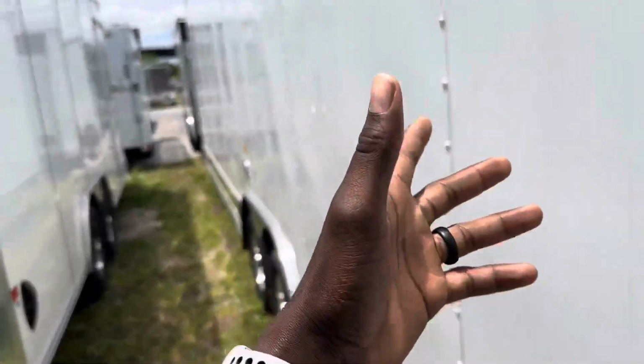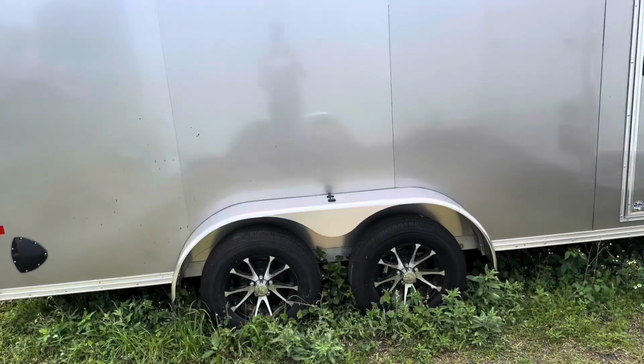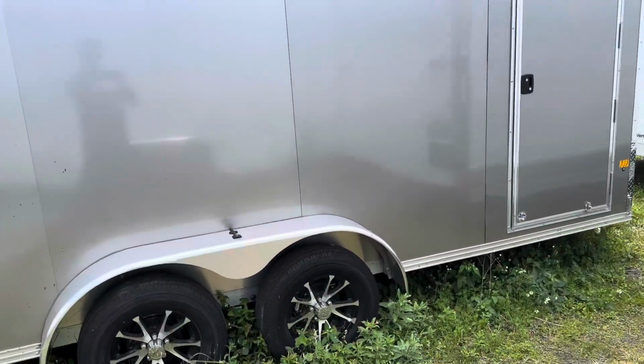This one is huge. This is a car trailer right here. This one's all right. Let's talk about this one right here. So this is a dual axle enclosed trailer. It looks like a 14-foot or maybe a 16-foot trailer. Oh, snap. There's a hole right there. But it has 2 axles. They're both 3,500 pound axles.